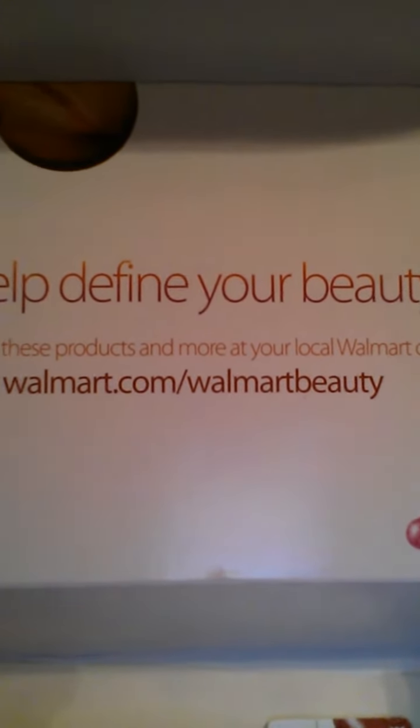So that's it. There are no codes or anything on here. It's Walmart.com/Walmart Beauty. That's where I found it. That's where you can find it. If it is still available, check it out.